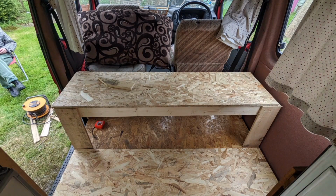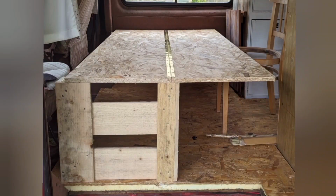Hey guys, so this is what it looks like before the second bit of OSB went on. I let my friend run with it and that was fine, but at the end of the day it's my camper van and I really wasn't happy with the way it looked. I don't like that thick piece of pallet and then the thin piece of pallet and those two boards across. I didn't like the way it looked at all.